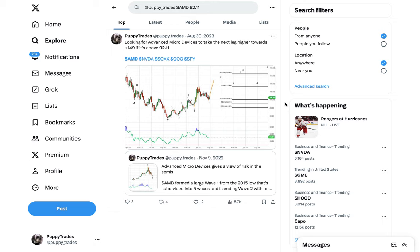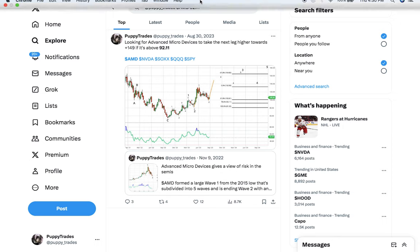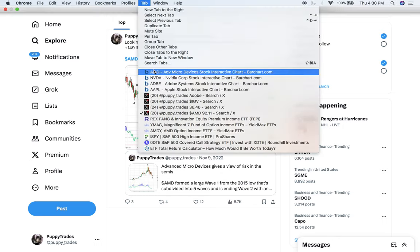And on August 30th of 2023, I said looking for Advanced Micro Devices to take the next leg higher towards plus 149 if it's above 92.11, bang. So we'll get into AMD's TA in the ultimate long term. Let's get back to that original count.